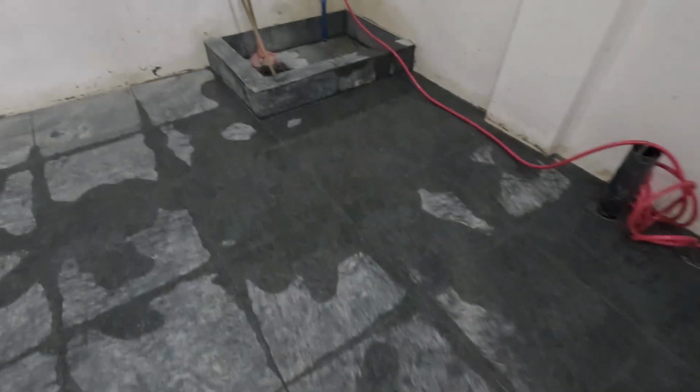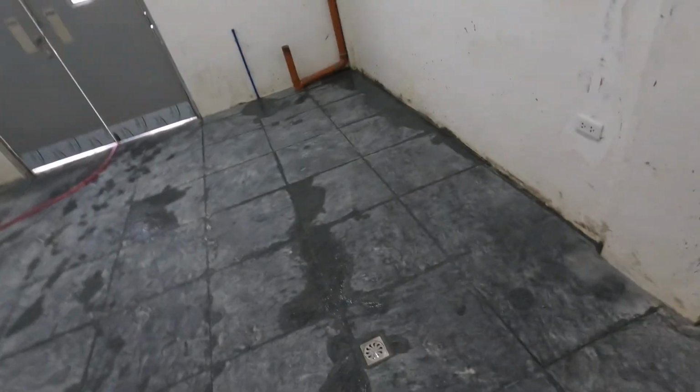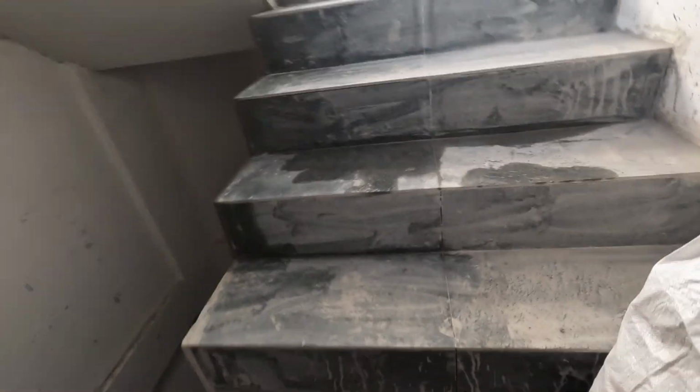Yeah, so like I said, they still got some stuff to do. It doesn't look like they got a lot done, but it was really dirty up here, so they had to do a lot of cleaning. And they didn't close the door.